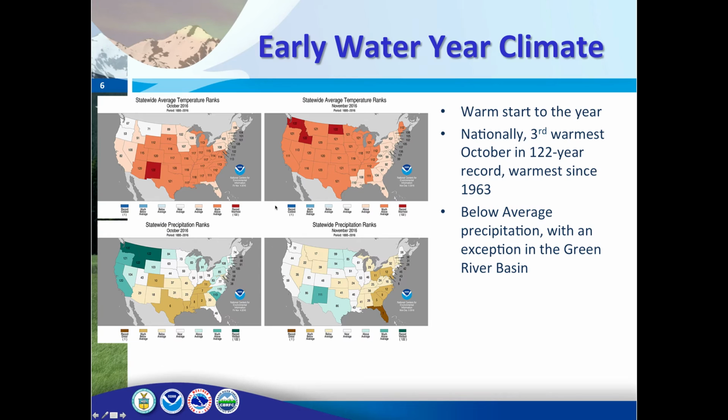So just kind of looking at the early water year climate, and these maps show statewide temperature and precipitation rankings. You can see we're off to a very warm start. October and November were historically warm. Arizona had the warmest October average on record out of the 122 years that they've been doing these kinds of records. But a lot of these states in our area of responsibility, second or third warmest on record.